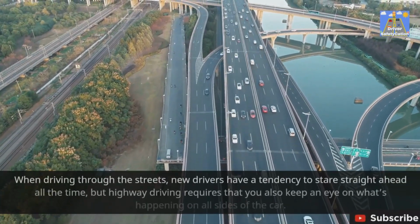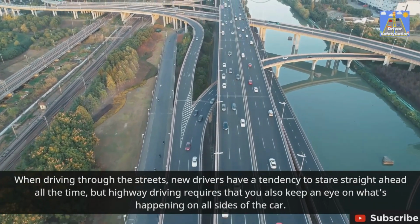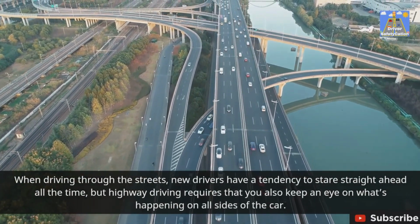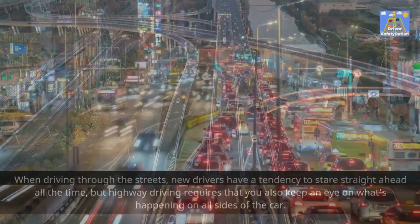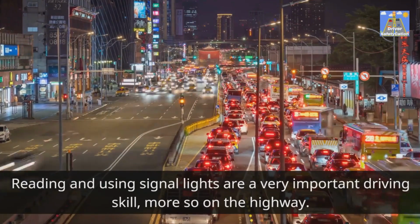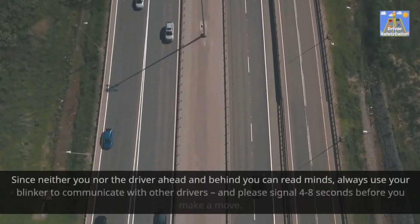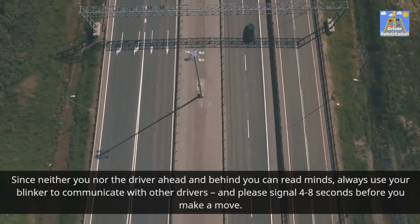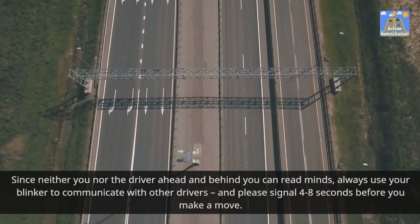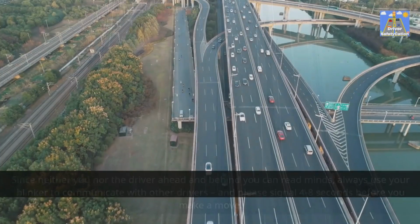When driving through the streets, new drivers have a tendency to stare straight ahead all the time, but highway driving requires that you also keep an eye on what's happening on all sides of the car. Reading and using signal lights are a very important driving skill, more so on the highway. Since neither you nor the driver ahead and behind you can read minds, always use your blinker to communicate with other drivers, and please signal 4 to 8 seconds before you make a move.